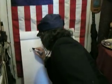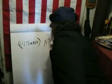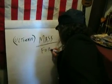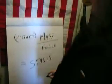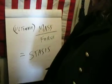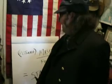Now I'm going to show you an equation. I call it Cushman's law. Ultimate mass over force equals stasis. The obvious ultimate mass in this case is the sunken supertanker coming over the force of the oil coming out, and what we will get is equilibrium and control of the oil.